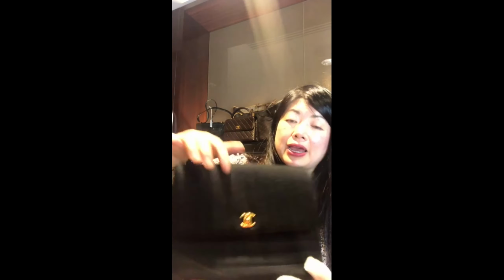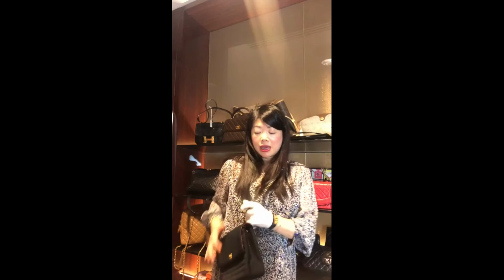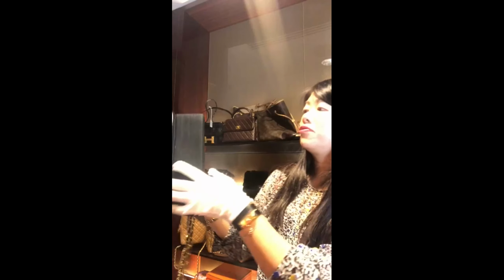What's really nice, it has two contrasting striped quiltings. You've got the vertical stripe and then the horizontal striping along the front as well. And it has that beautiful CC 24 karat gold gilding on the front. And this is perfect for crossbody wear. I think that is such a great price at 1,800. The condition is excellent. I can't really fault it.